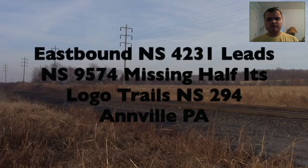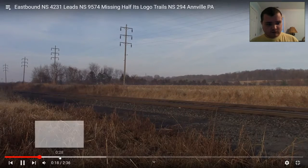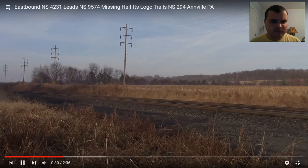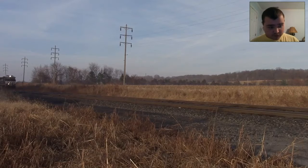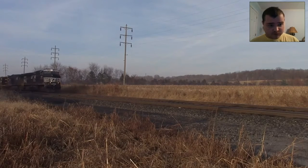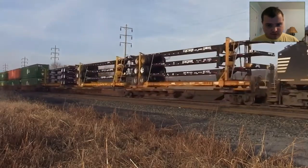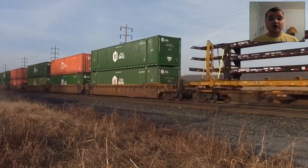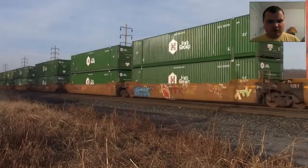NS 4231 leading and NS, missing half its logo, 9574 trailing NS 294. Hey, I remember this. It was after my birthday. And look at the train coming. Yes, I can hear. I know what that really is. That's the horn. Here it comes. Now that's got to be really, really cool. Really, really special. Okay, next one.